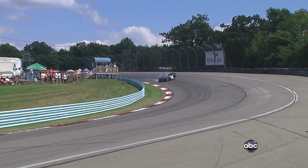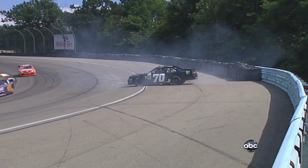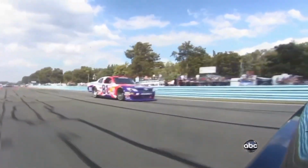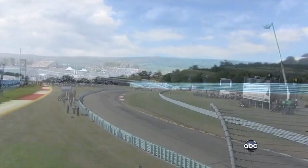Turn 5 area. There's a lot of runoff there. Carried a lot of speed out of there, but still there. Come on through. Come on, there you go. Slow down. Slow down. Go, go, go. Outside, outside. Can't just slow down.